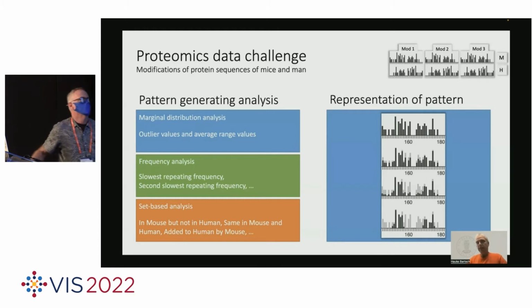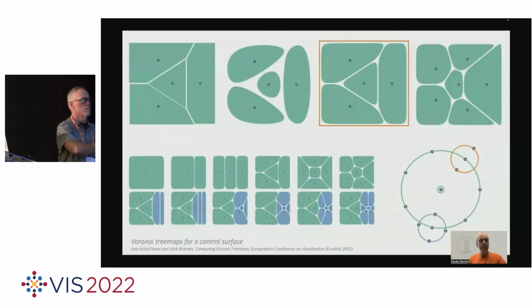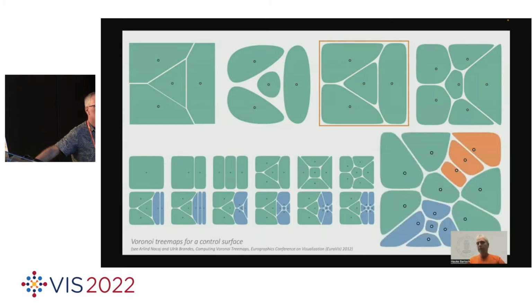The representation of pattern is very easy. We're using a traditional bar chart display, and the pattern is animated as the height of the bar chart. The control surface uses Voronoi tree maps. You can see there the chosen design in the outlined rectangle and on the top. Our control points for that surface are arranged in concentric circles, and on the bottom right you can see the final design for the demo we're about to look at.